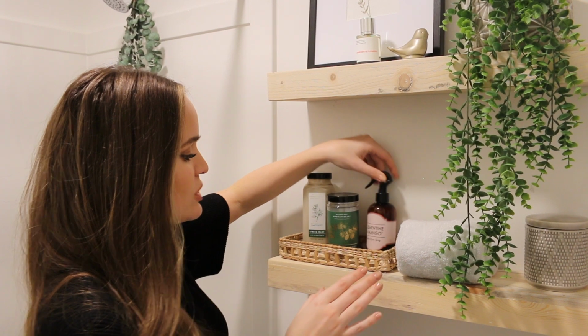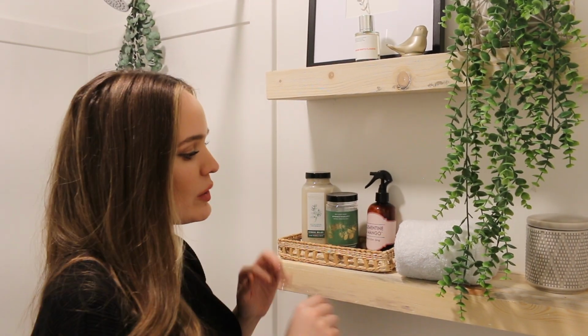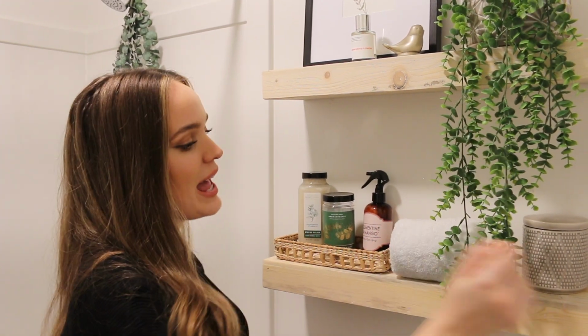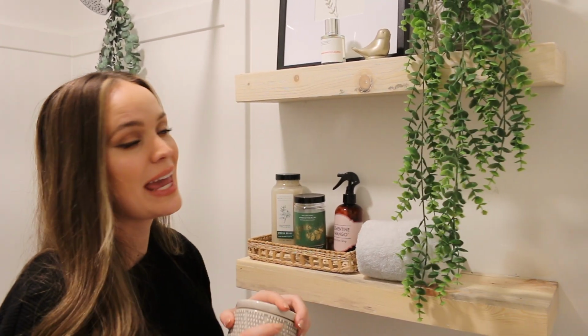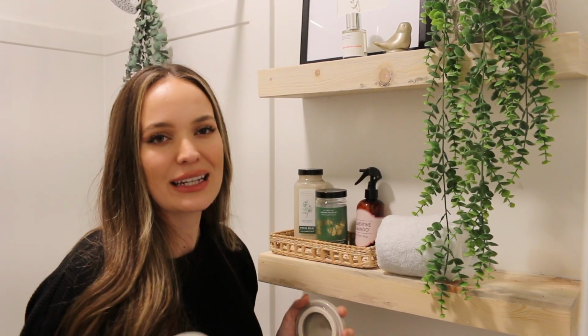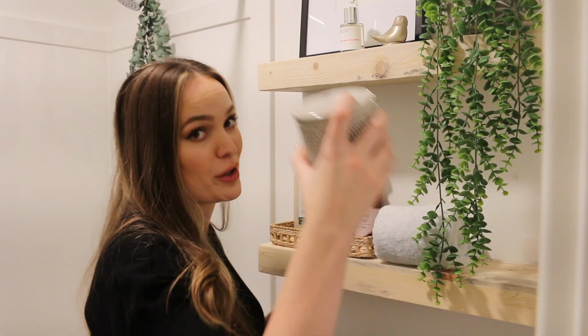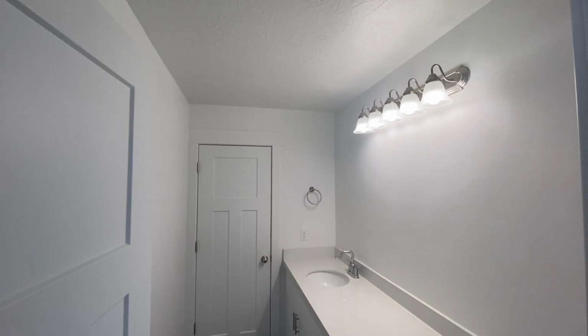So I love having this in just a little tray. I purchased this at Target as well. You can add some hand towels, and then I like to also have a canister on the shelf to collect hair ties, little knick-knack toys, anything that pretty much winds up in your bathroom on the floor. I like to put it in here.